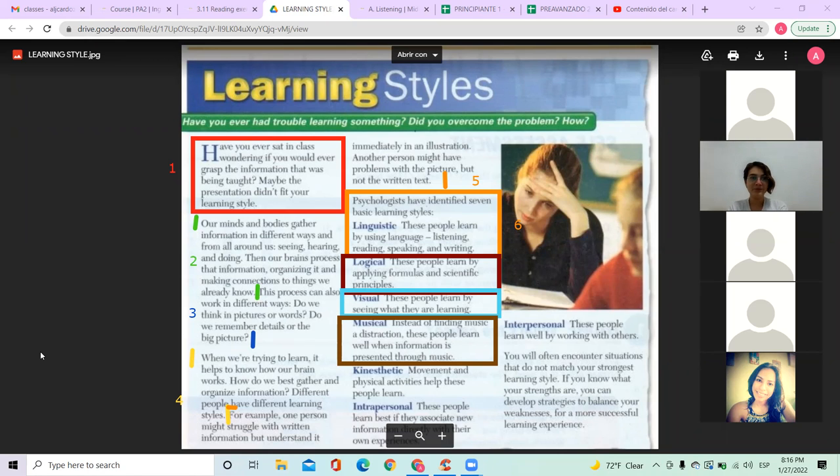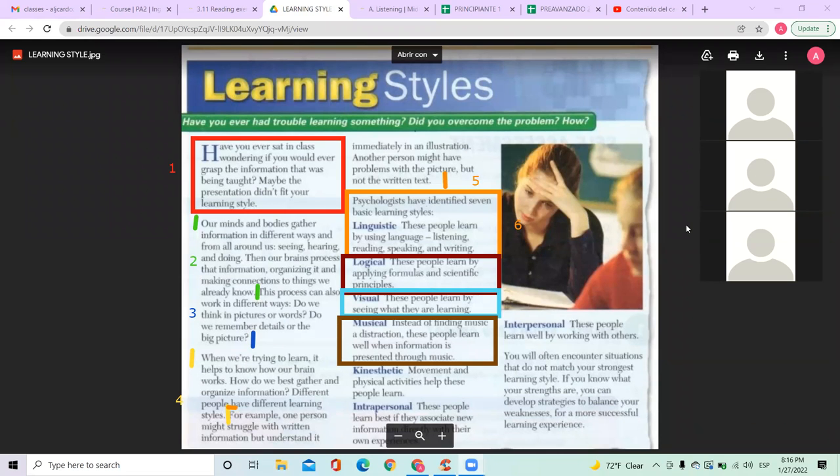Intrapersonal. These people learn best if they associate new information directly with their own experiences. Thank you so much, Anna. Thank you. These people learn best if they associate new information directly with their own experience. That's me, actually. All right. And who wants to do interpersonal?